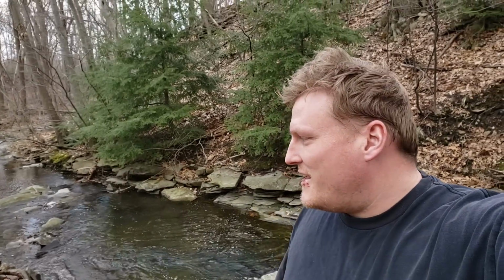So, this is where I grew up. This is my parents' creek. And it's probably going to be in the family for a very long time. And I might be doing some projects here in the future. So I'll see you around.